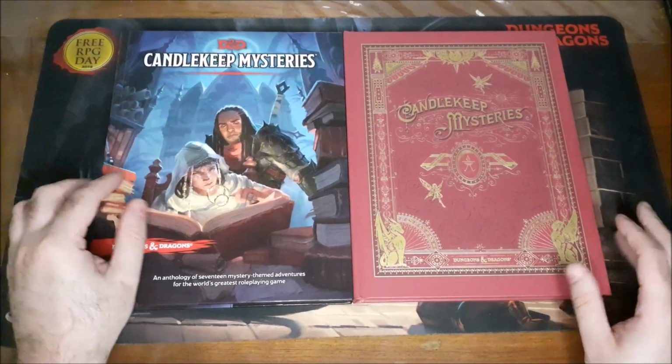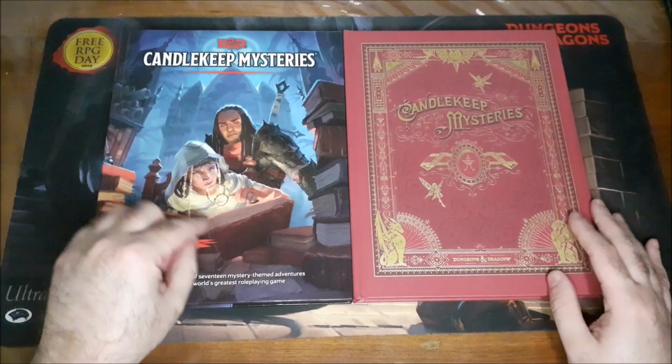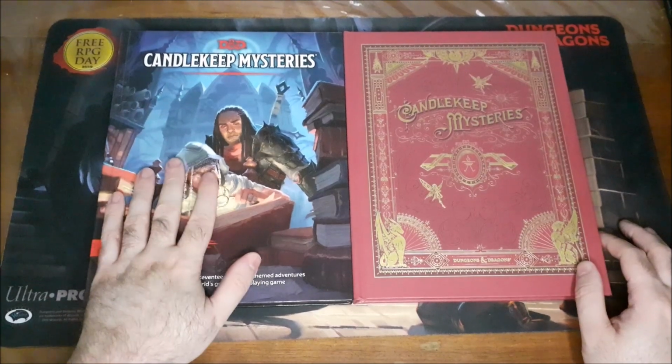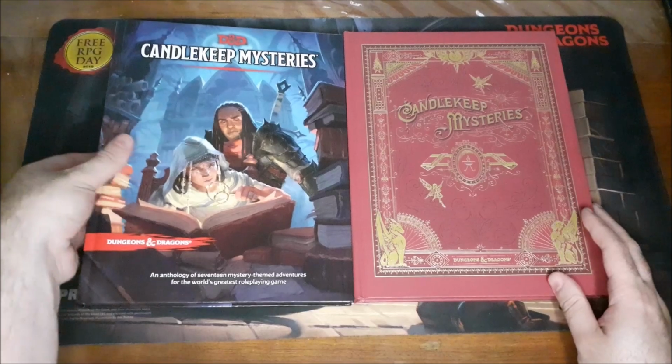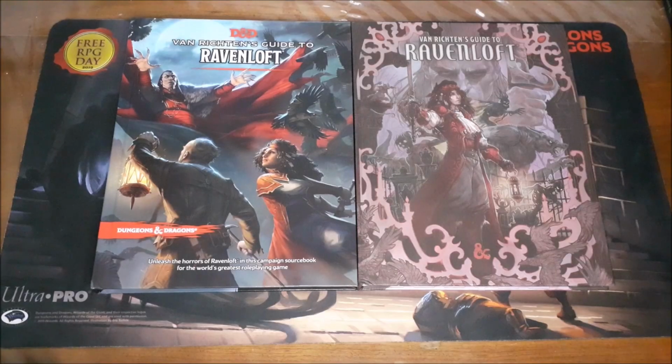It's not a huge departure from the cover of the book, but I do like the fact that it's actually the cover of the book that the characters are reading on the cover of the regular edition book. So I think that's a really clever concept and idea. So like I said, I really, really like that one.